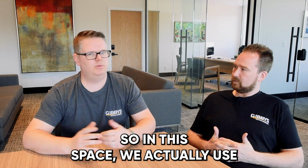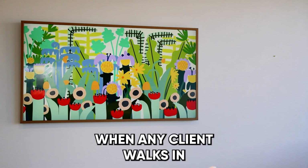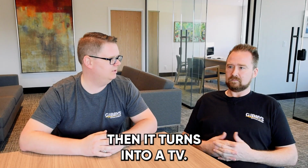Right, so in this space we actually use the Samsung frame TVs, so that way they blend in, they look like a piece of art when any client walks in to the space, but as soon as you need the TV for the functionality of the TV, then it turns into a TV. It's such a great idea.